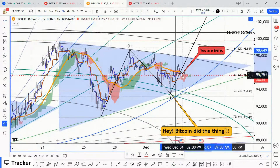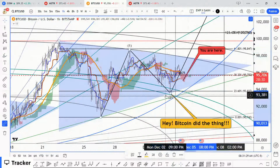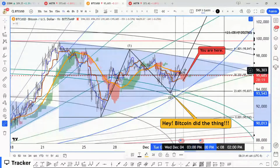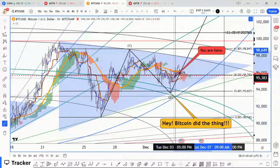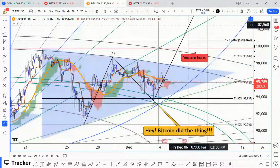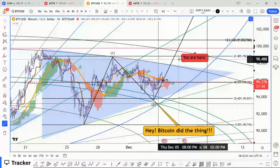I said, hey, Bitcoin did the thing, because before I was kind of guessing that it was going to come right, and I almost got the timing right. It looked like it just wanted to break out, but no, it comes back to test the support, because obviously, price never moves in a straight line. It's always up and down. It kind of oscillates around. So even if I drew this line perfectly correct, it's going to oscillate over it, under it, over it, under it, like that, 5 waves up. So anyway, that's just it.